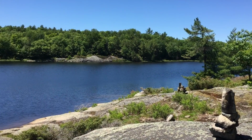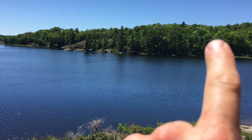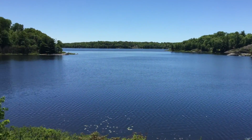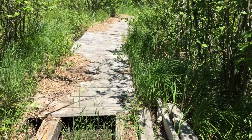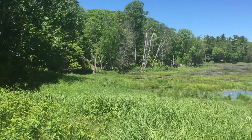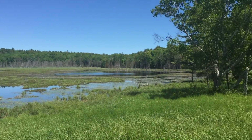View of the lake here at the Baker Trail. And that right over there is my campsite for the night. That bridge looks safe. At least it's in better condition than the Rondo Pier. Hey, I'm in a wetland! I think I'm lost. This doesn't look like the Baker homestead to me.